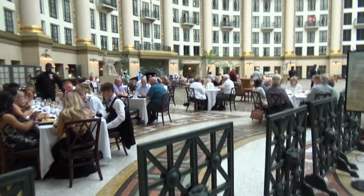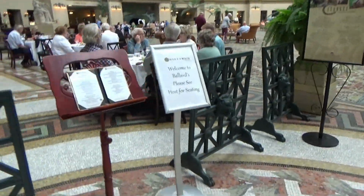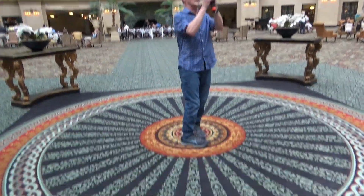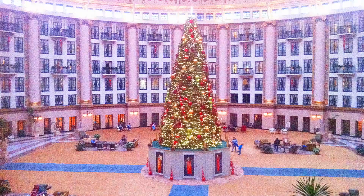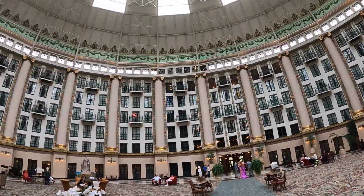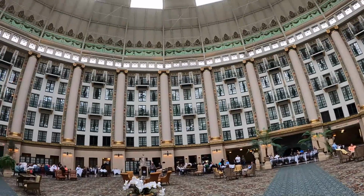And there is a restaurant right here when you first walk in. You do need reservations for that one, I believe. It's called Ballard's. This circle carpet right here that Stan is standing in, this is where they put the podium and the Christmas tree. That's in one of our other videos, and I'll post it right up here so you can watch it next. You can't imagine how beautiful this place is at Christmas time. It's beautiful anyway.